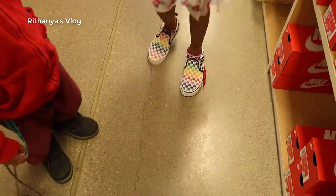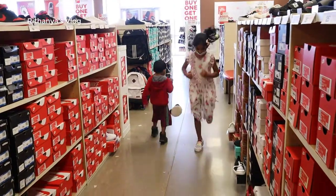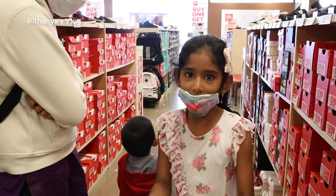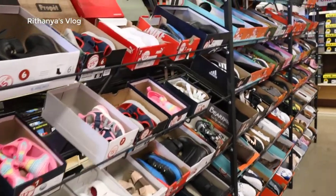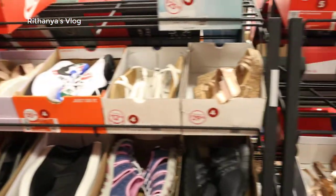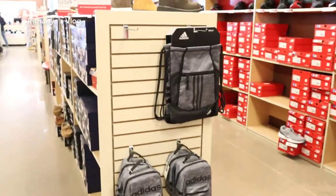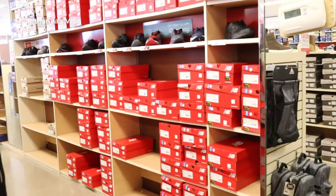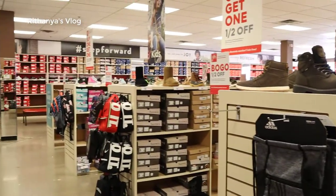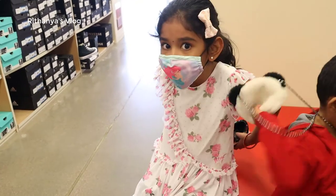So I'm trying it, I'm walking with this too. I tried running with this too. Okay, my final result is... No. Oh, at last. What did I choose? What's the footwear?